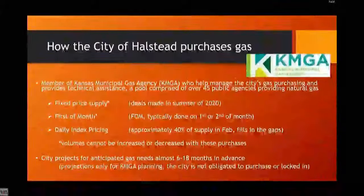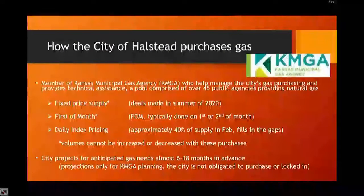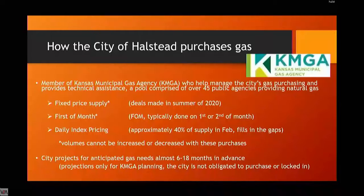I'm going to start off with just some information of how the city of Halstead even purchases gas. We're a member of the Kansas Municipal Gas Association, or KMGA, as I'm going to drop it down for the rest of the presentation. They help manage our city's gas purchasing and provide technical assistance. It's basically an interlocal pool comprised of over 45 public agencies that provide natural gas, including some power plants or cities like the city of Halstead. Normally, to help keep price stability, KMGA uses a blended method to purchase, which is fixed price supply, first of month, and daily index pricing. You can see there a fixed price supply. Those deals are for a certain amount of MMBTUs, and those are made well in advance of weather.